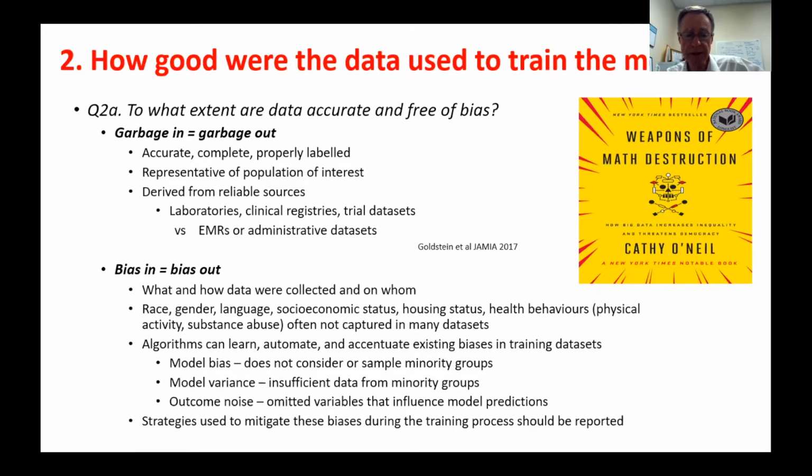So we may have a bias in the sense that, in the case, for example, of Indigenous folk who only comprise about 3 or 4% of the population, if they're not adequately sampled, then any prediction model that we make that doesn't have adequate numbers of those patients in the training set clearly is not going to apply to them. We may also have insufficient data. So we sample them, but the data that we actually collect from them in relation to the factors I've just mentioned above, again, may not be complete. And we have outcome noise, where the omitted variables may influence model predictions, things that we don't know about, or perhaps we're aware of, but we just can't capture them.